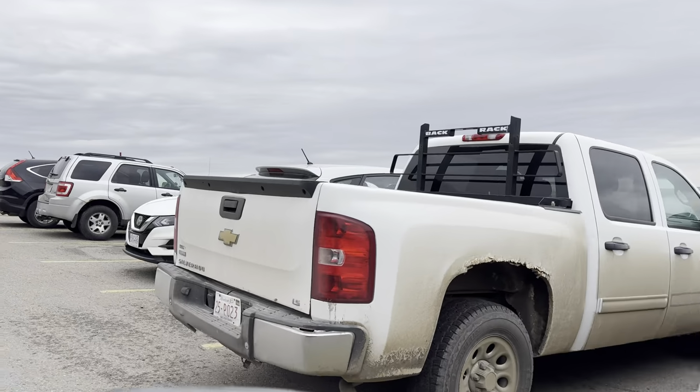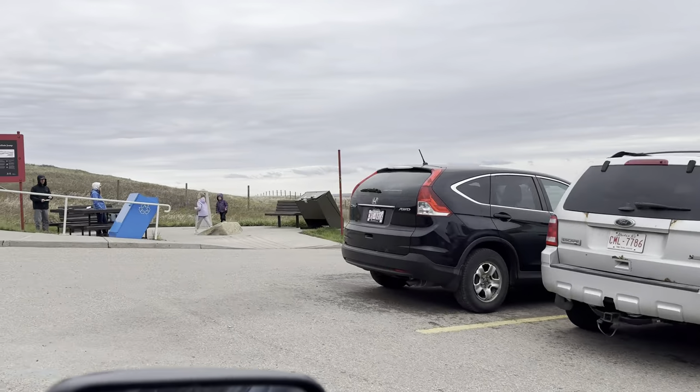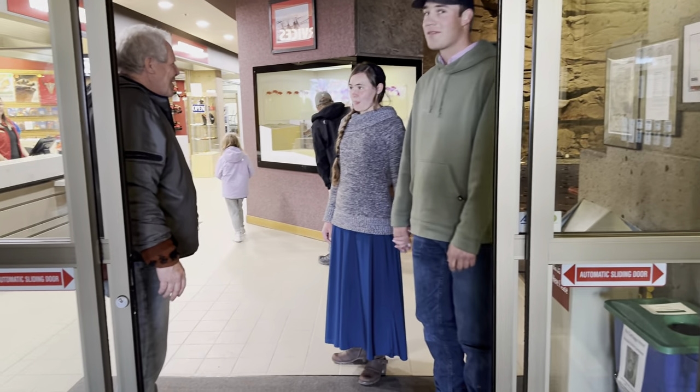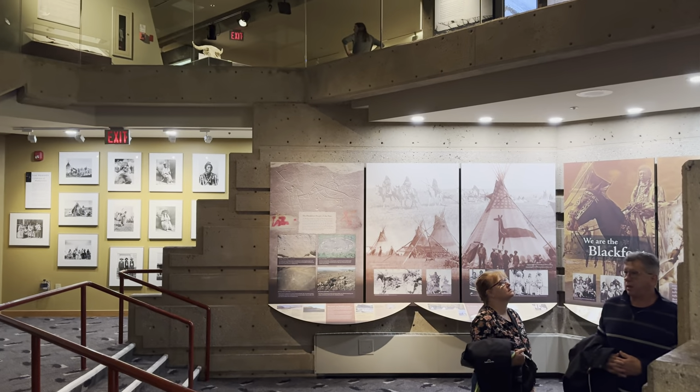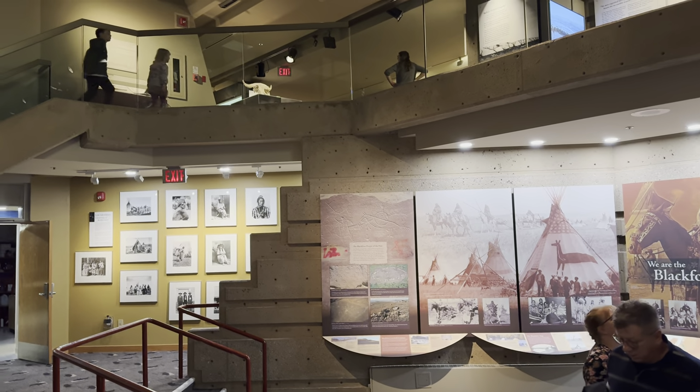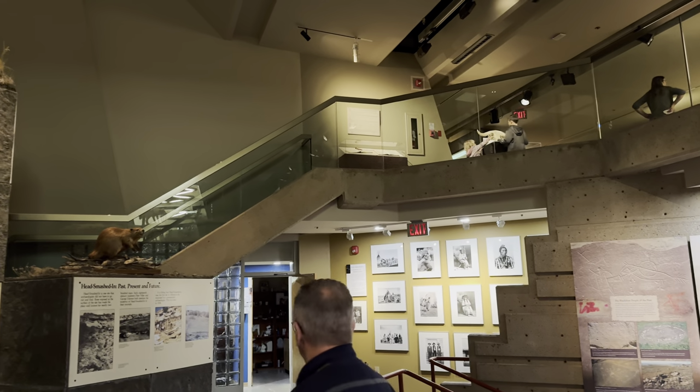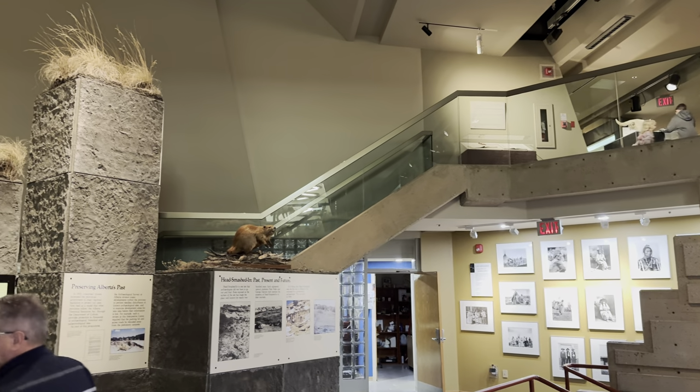You will find ample space to park your vehicle just in front of the center. Now let's go inside this beautiful interpretive center and museum and learn more. After the entrance on the right, you will find the final level of the museum with a high atrium. This is where visitors should be at the end of their trip before leaving.